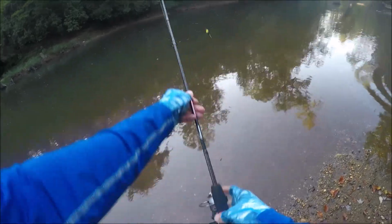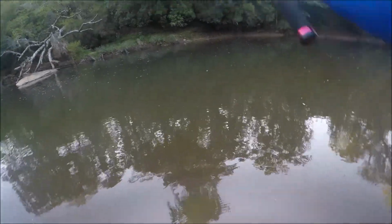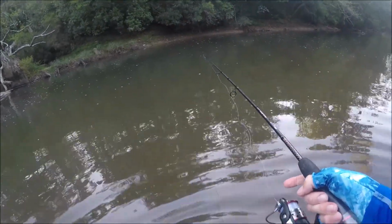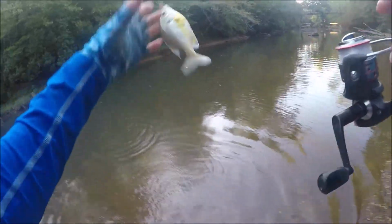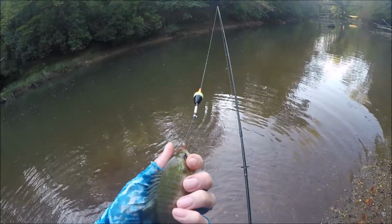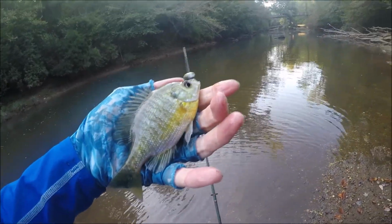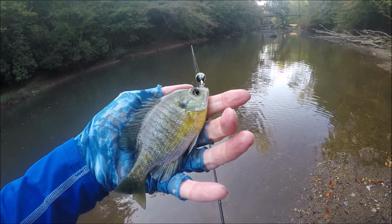And another really nice thing is there is no problem of getting home late or getting to where I'm going. That's a jumper. Oh no, it's a bluegill. It's species, let's see, 1, 2, 3, 4. Yeah, species 4. All right. 4 fish, 4 species.